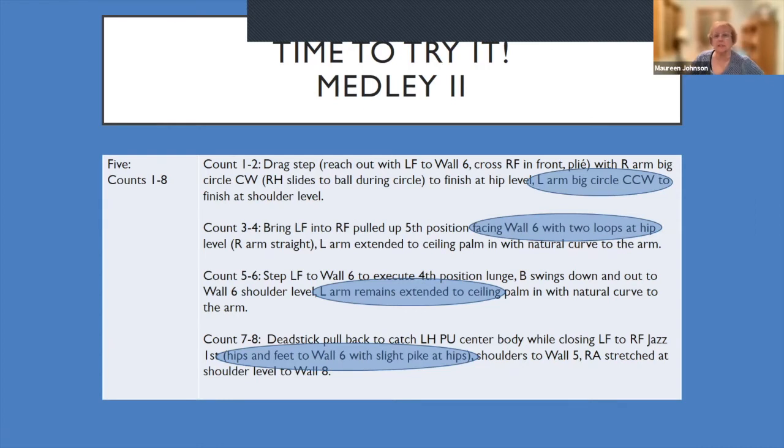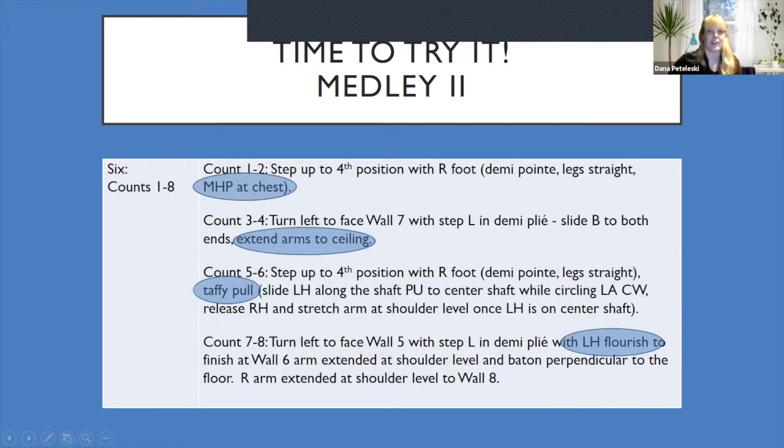So one change is that instead of just doing one, it's both arms on the big circle and two loops, and the other arm stays up. Okay, so now we're ready to go into the turns. Pivot turn. So you turn the baton over. It was at your chest here, you turn it over and you step up for the turn to the back and plie.